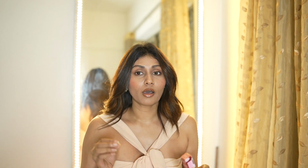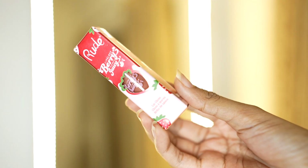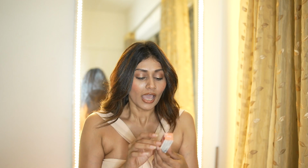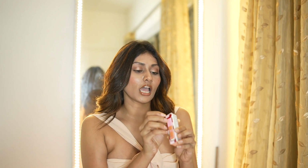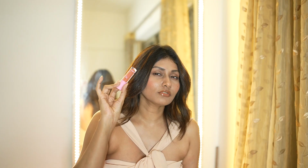Next up are two lip glosses that I got from Rude Cosmetics. So this is actually my first purchase from Rude Cosmetics. I've never tried any of their products before. One that I have here is Nudist. This is like a nice nude peachy sort of color. This is perfect for when you want to top off your nice brown shade with a little hint of gloss.